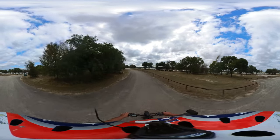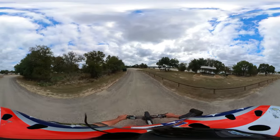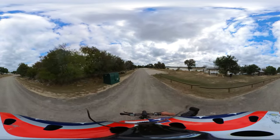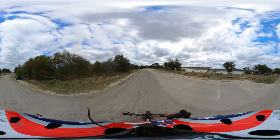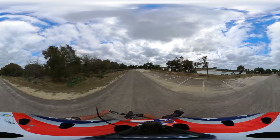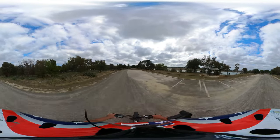Southeastern edge of the Texas Hill Country. And I think the folks in the San Antonio area refer to this as the escarpment. I could be wrong, but I heard the weatherman talking about the escarpment yesterday.